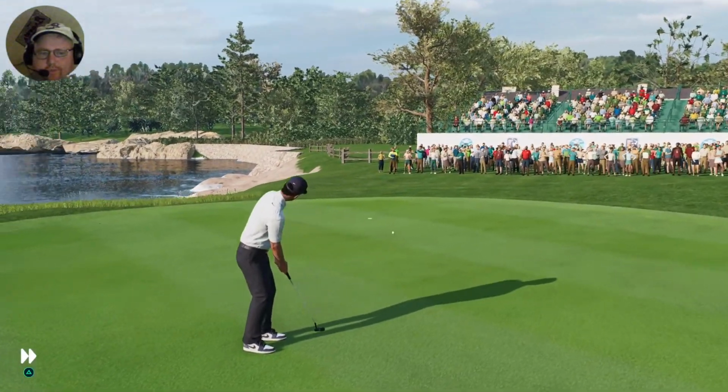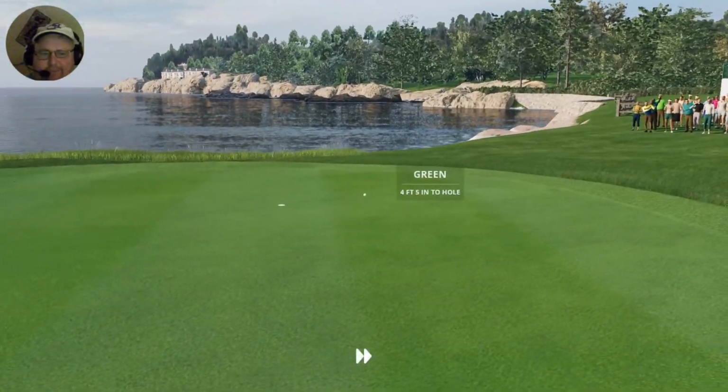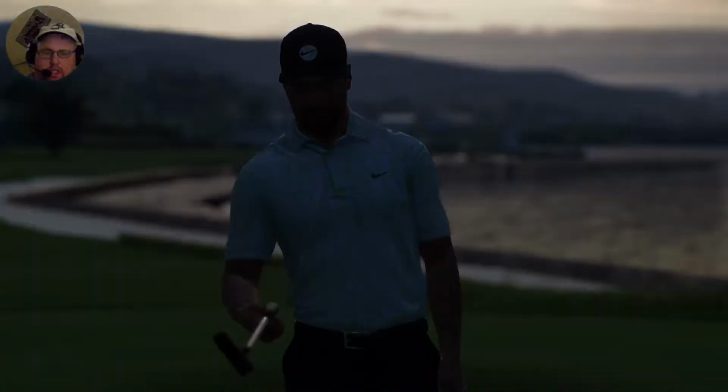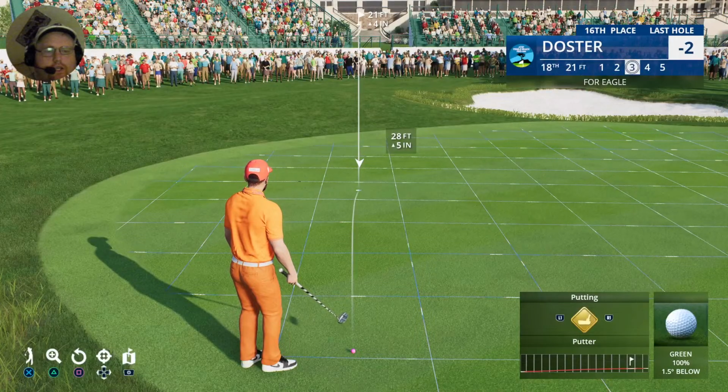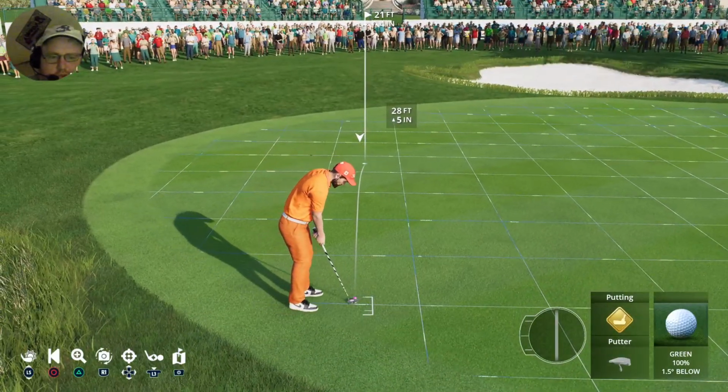And Tony going for the eagle here. And he misses it. Okay. So now this, just outside of 20 feet for eagle. A 20-foot eagle putt here for me.